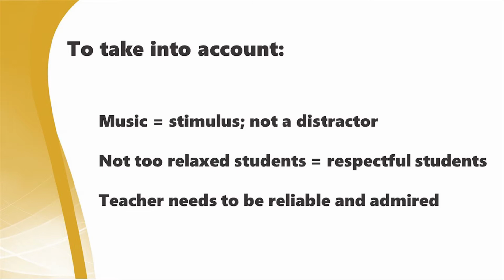Let's set the environment with appropriate music at a subtle level to stimulate students' production without distracting them. Our classrooms need to be friendly and anxiety-free environments, but seriously, spaces in which students feel motivated towards the language and don't feel afraid of making mistakes. We must not let students make fun of each other's English and ideas.